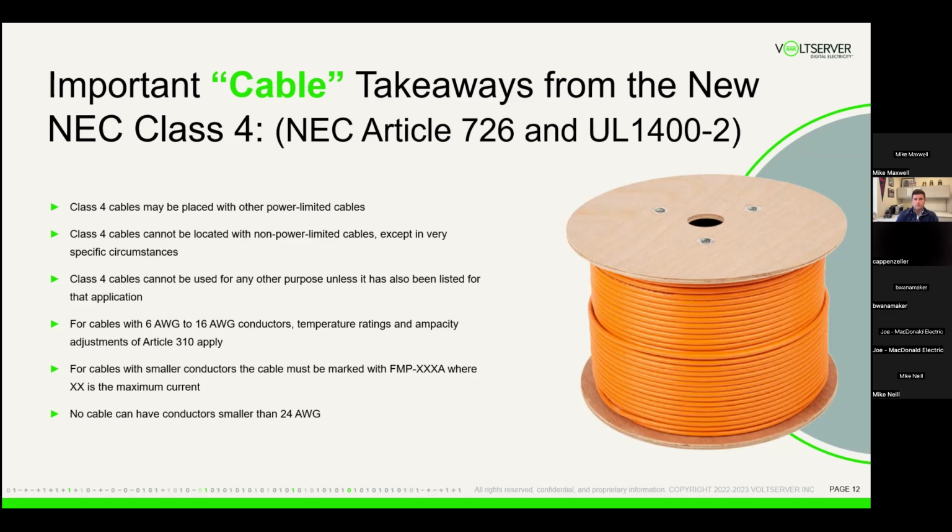And you can't use class 4 cables for anything other than class 4 unless they're listed for that application. So when you see the new class 4 cables, they really look a lot like a class 2. It's just that they're going to have a little bit of different labeling on them. They're going to explicitly spell out that they're UL 1400-2 compliant, or they'll also say CL4.